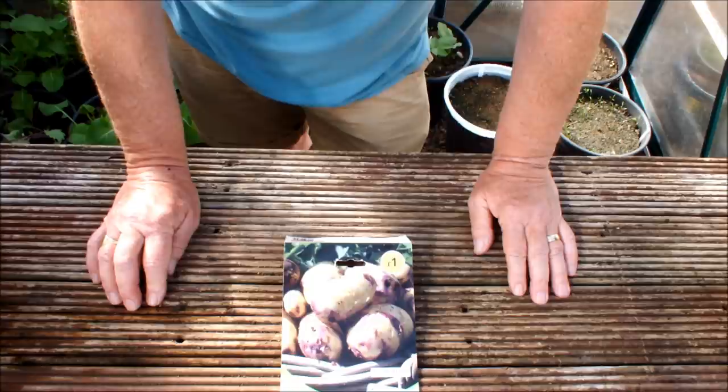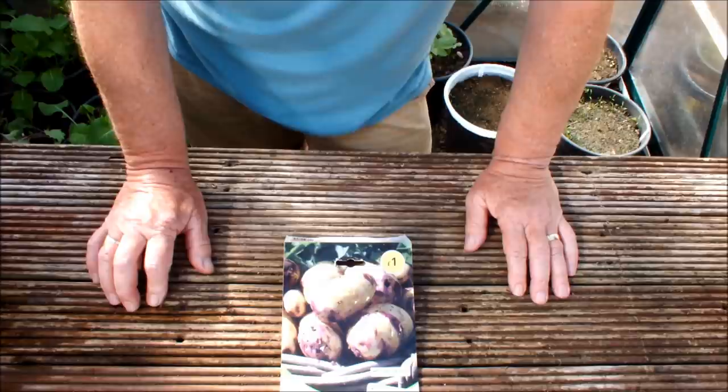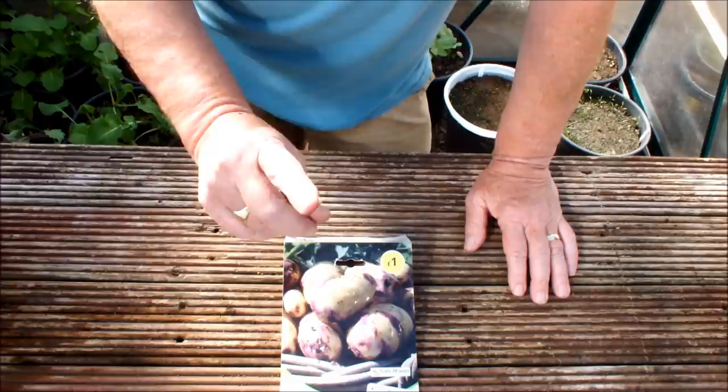But what exactly is being certified here? My understanding of certification is that there is a certificate, an actual certificate, if something's certified. Now here's the question, have you ever seen one? Have you ever seen one of these certificates? What do you think is actually being certified when you buy certified seed potatoes?